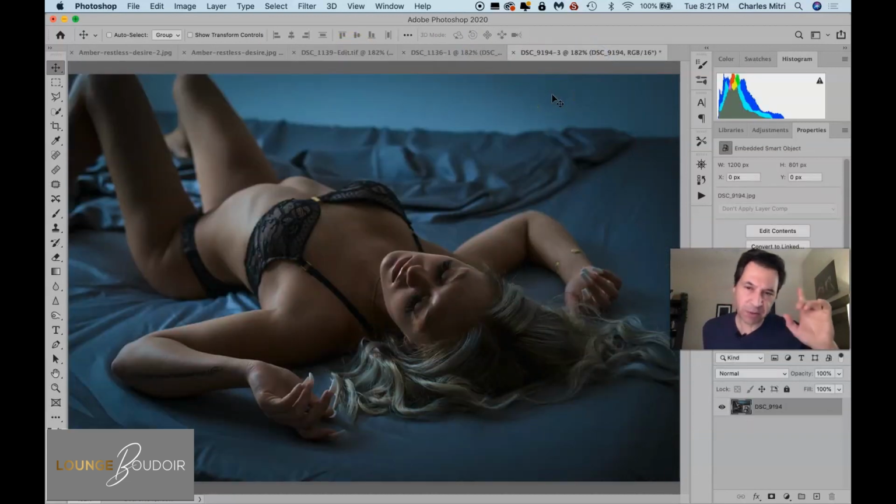So the second pose is Restless Desire. Now with Restless Desire, she's still lying on her back. Separate the feet, which parts the legs, and then we arch the back. Now, her hands are still above her head, resting either kind of beside her.